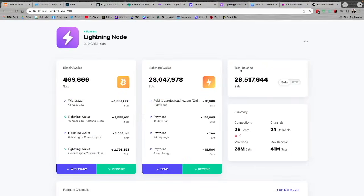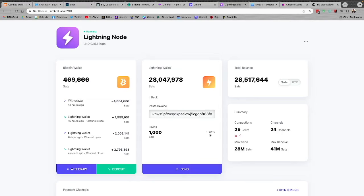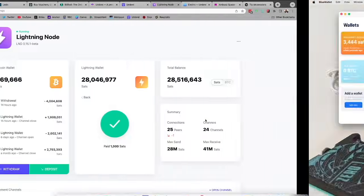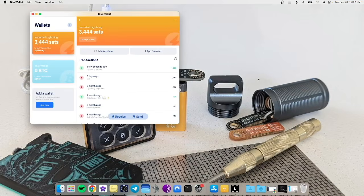I'm just going to click and copy this information to the clipboard. Now, if somebody had requested a payment of me and I wanted to go and pay them via Lightning, I can hit send. I can paste in the invoice that they sent to me. It auto populates and says, hey, you're paying 1,000 sats, and it gives me a rough estimate of what that is in dollars. I'm going to hit send. That appears to be paid. If I jump over to Blue Wallet, I can see it's paid here on the screen.